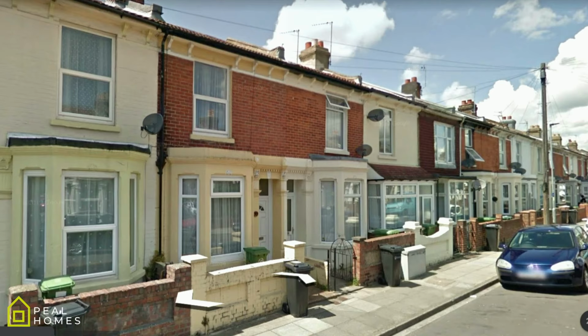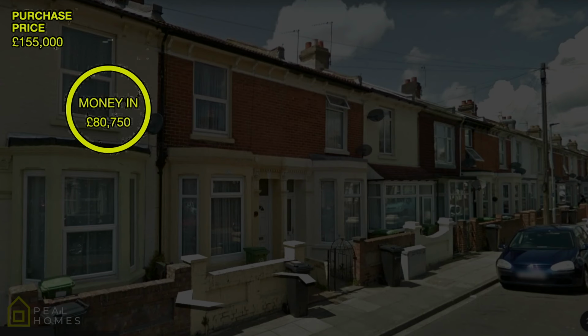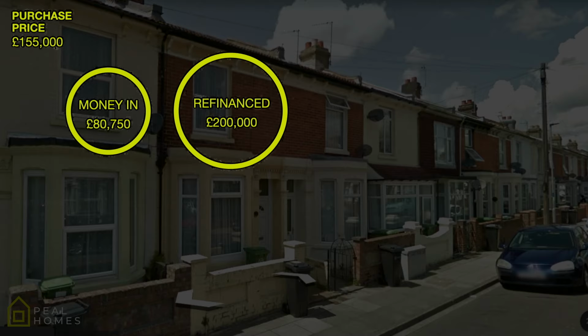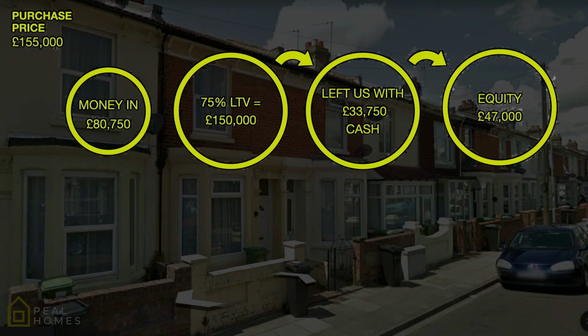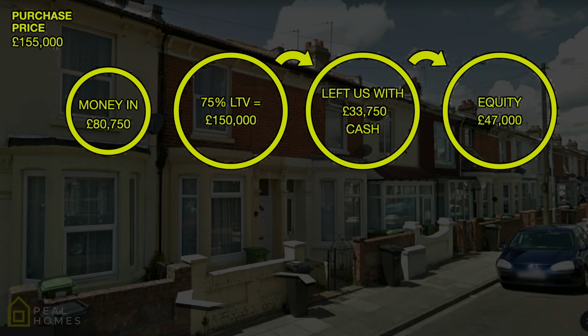Okay, so let's go over the headline numbers then. So as a reminder, we bought the house for £155,000. So all of our money in, including the deposit, the refurb, etc., was £80,750. We refinanced it after 6 months for £200,000, which at a 75% loan to value gave us £150,000 cash. We paid off the previous lending of £116,250, so that left us with the final amount of £33,750 out and equity of £47,000 left in the house.